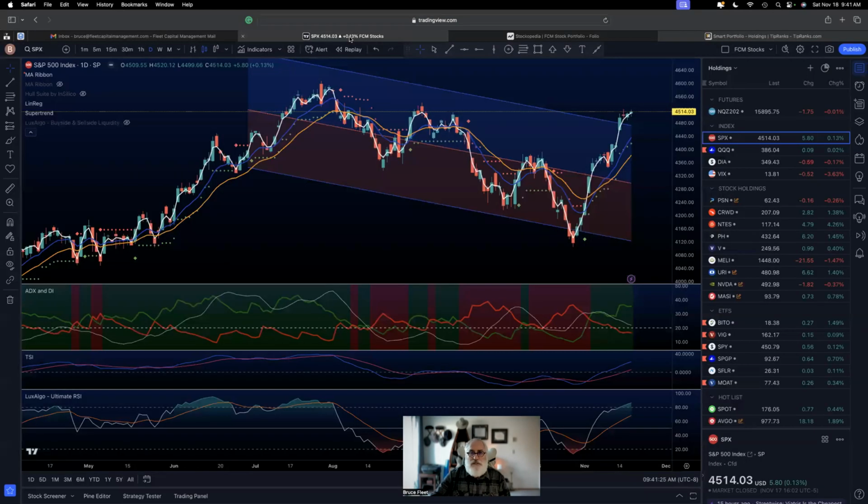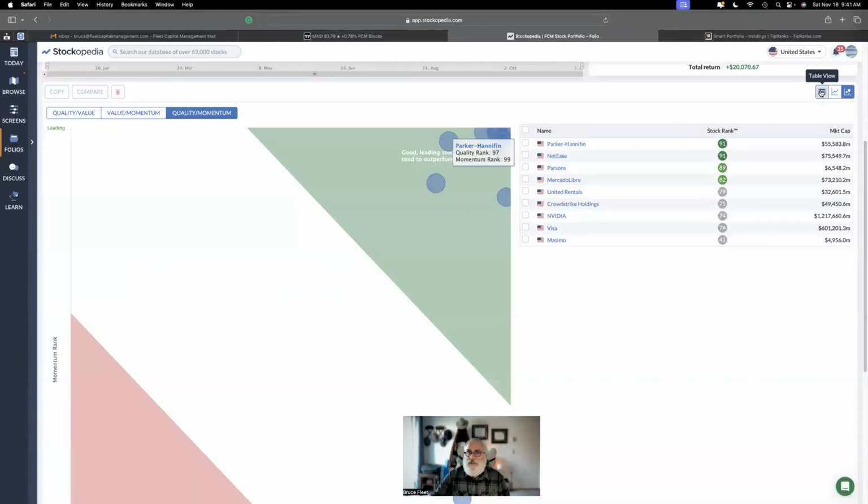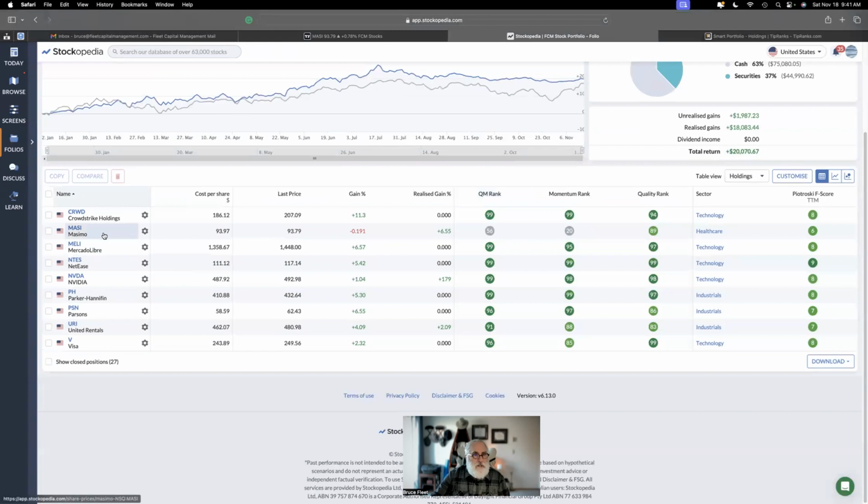Now, there was one stock that I mentioned called Massimo, and let me go down here. You might remember that we owned this before. If I go back to Stockopedia for a second and scroll down, here's Massey right here. What this line shows under realized gain is that the last time we owned this, we made 6.5%. Most of these are zeros because a lot of these stocks we hadn't owned before. The ones that do have a number are stocks that we have owned before at least once, and it could be many times. For instance, here's URI. We made 2% on this last time. On this go around, we're currently up 4.09%, and we've only owned it a couple of days.